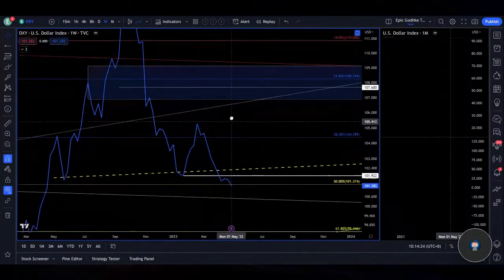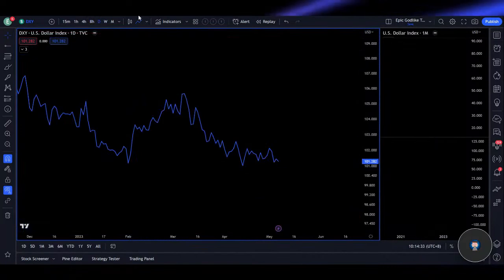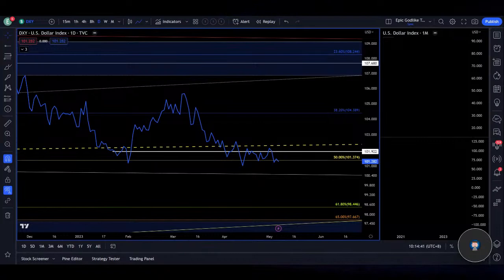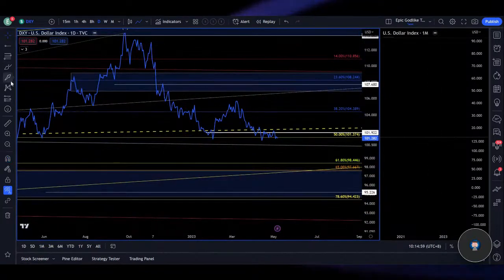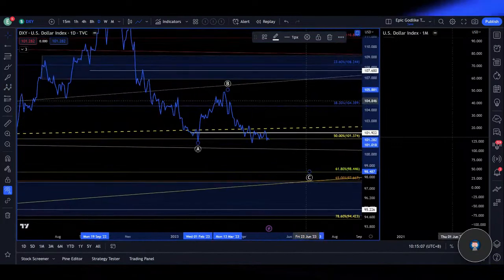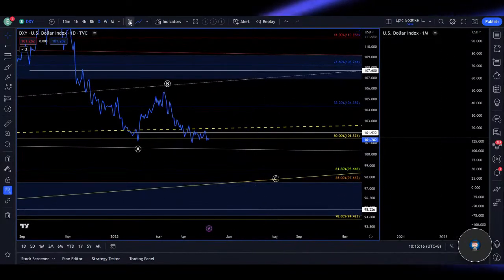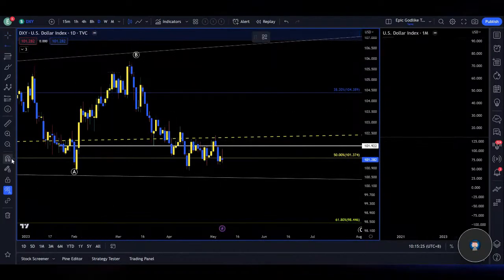This is 5 waves down. There's up, so 1, 2, 3, 4. And there's one more down. So this is A, B, C. Remember, these prices can go up right now. We're gonna see $90. Alright? Let's go up here.